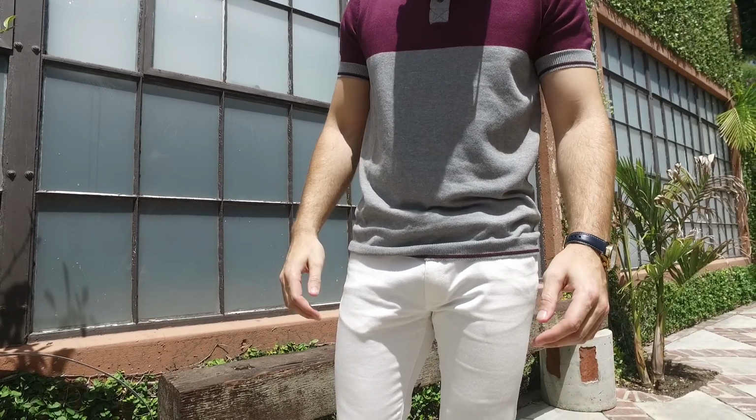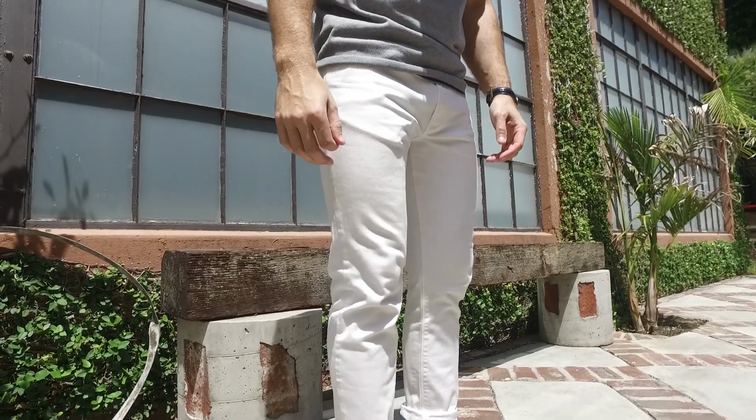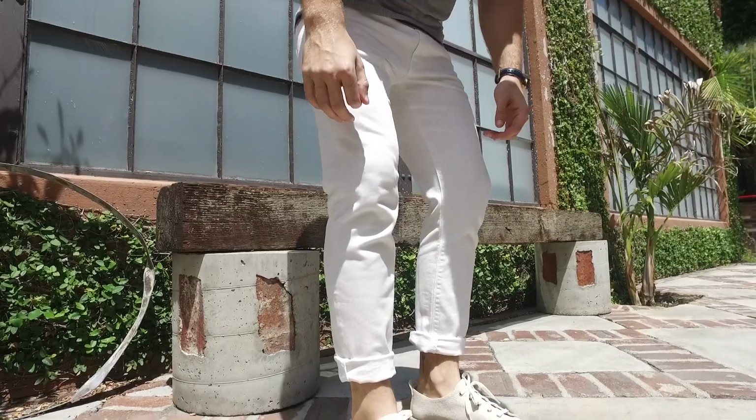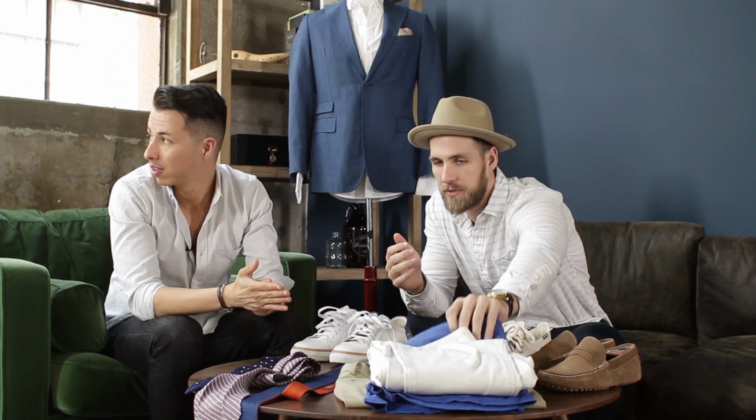So if you live in Southern California, you can wear white all year long, but especially in the spring and summer, because it's going to keep you cooler than any dark denim ever will, and it's going to look phenomenal with a polo shirt. Obviously, to go along with keeping you cool, it's always good to have a pair of swim trunks.